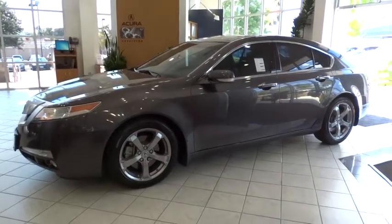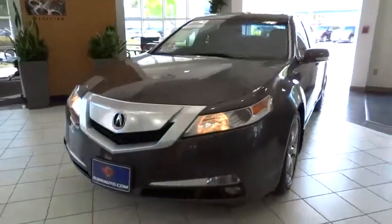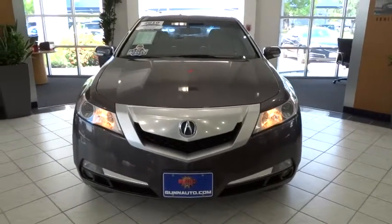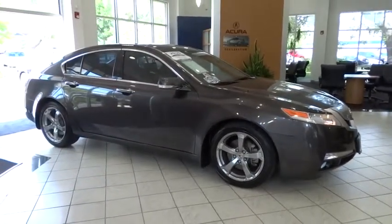2010 TL. The Acura TL is a strong choice for people looking for a mid-size luxury vehicle. Offering a typically spacious Acura interior, this car is loaded with high-tech features and receives top scores in crash tests. This vehicle has less than 50,000 miles.